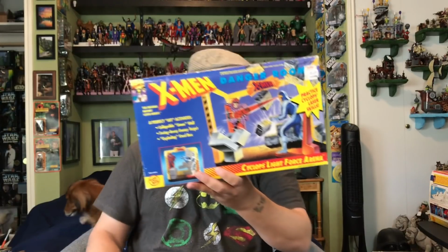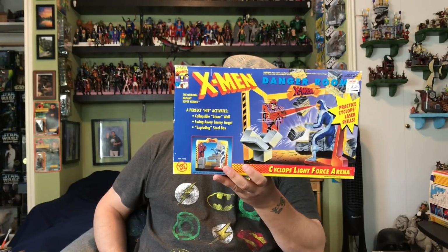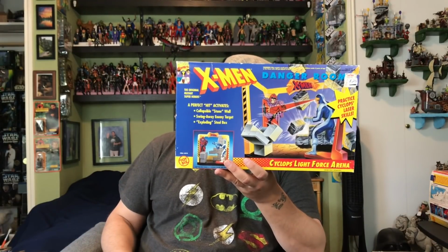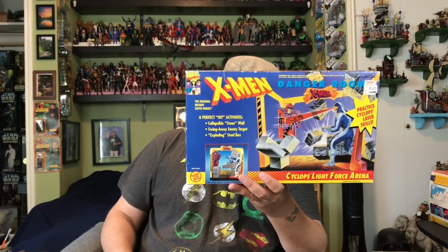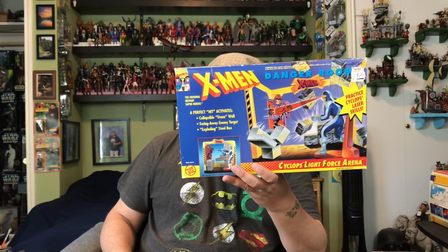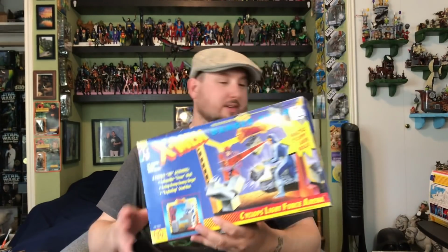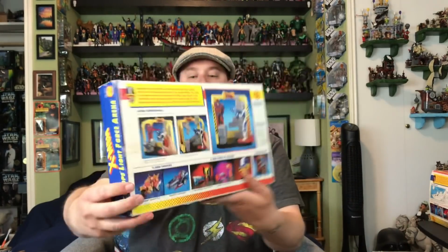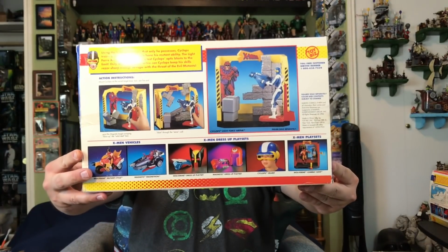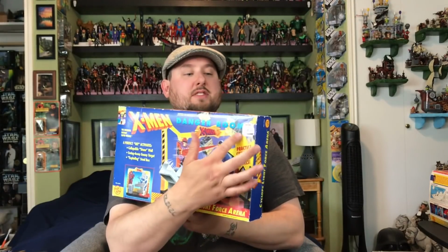Pretty cool stuff. Let's see, some of the vehicles that came out in this line were the Wolverine Mutant Cycle, which looks pretty sweet, as well as Magneto Magnetron. And let's see, what else do we got? I need the Combat Cave. That's the one I'm missing, Wolverine's Combat Cave. So as soon as I get that, I think I will have a complete set. But this is still pretty sweet. Super happy to have that. I'm gonna have to tear off the stickers, of course.